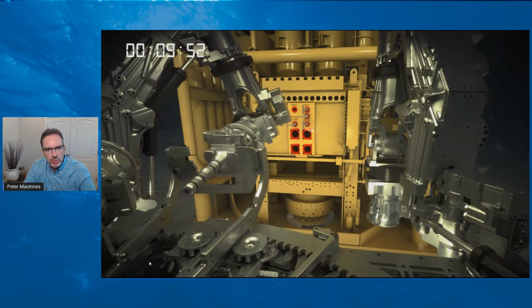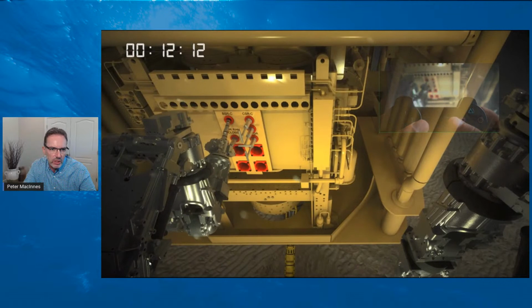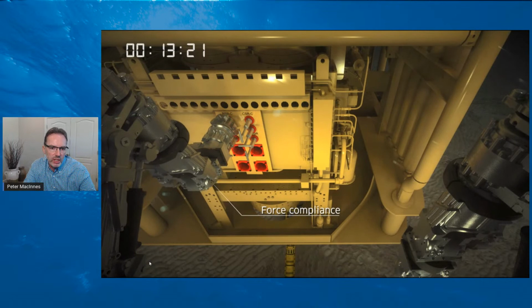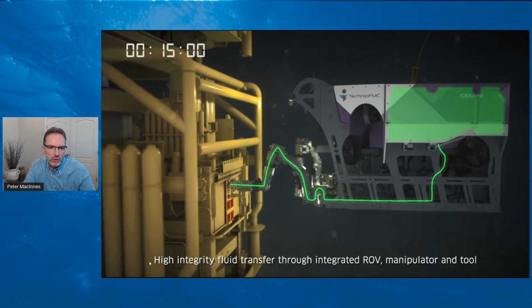At this point, the pilot uses a game controller, a PlayStation controller that you can see in the top right, to simply control the XYZ motion of the tip of the tool. The automatic force compliance that's built into the arms eliminates any unwanted forces. And finally, you complete the intervention task by applying the hydraulic fluid and transferring it through the vehicle, through the arm, through the hot stab into the BOP.